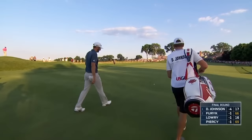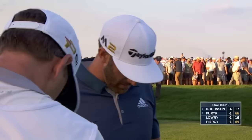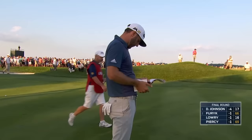After the heartbreak at Chambers Bay last year, the three-putt at 18, he led the British Open after 36 holes and went 75-75. Tied for fourth at this year's Masters.